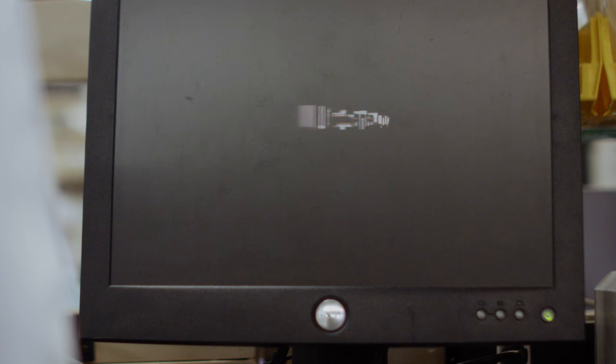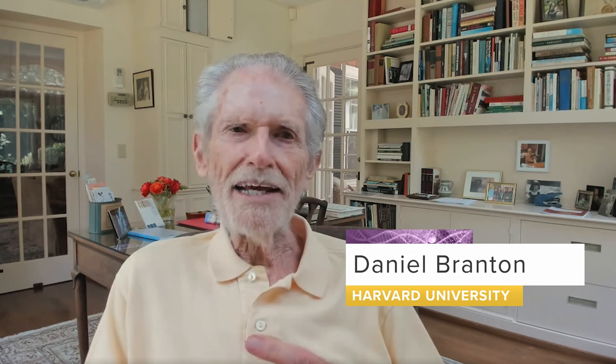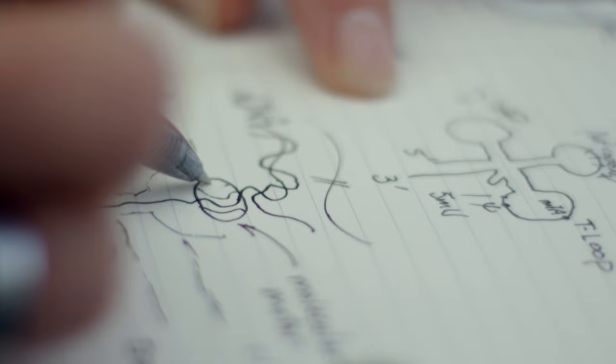Two years later, Dan Branton was visiting my campus, and we were just chatting about a new way to read sequences of DNA. Could there be a simpler way? Dave told me about his idea, which I thought was much better than any of my ideas, and I got so excited that I wanted to start work on it immediately.